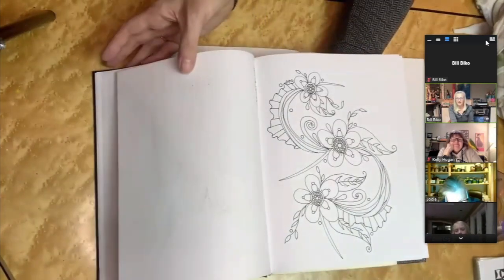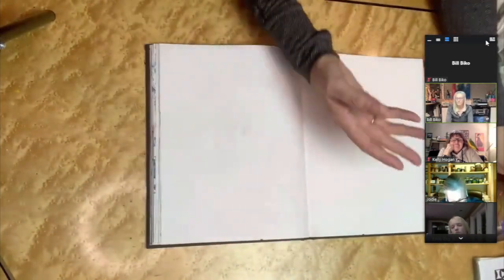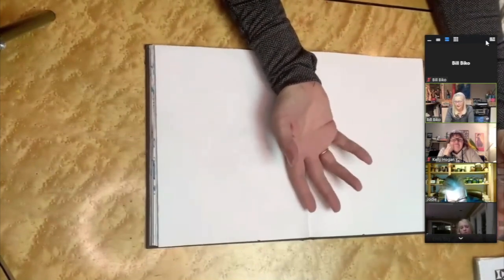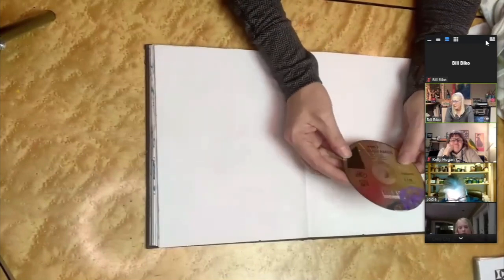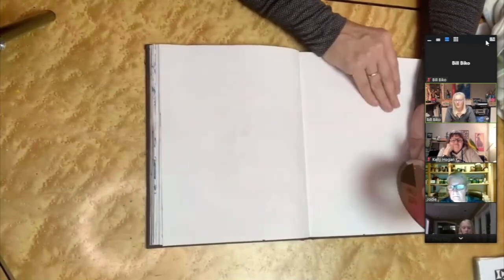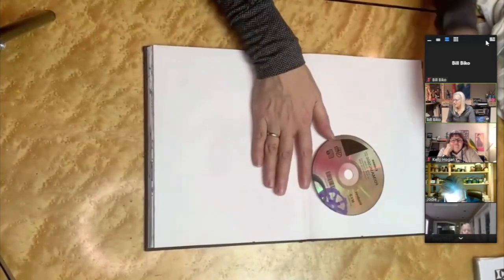So tonight, I'm going to show you just how I got started with it, basically. And most of the time I was working with sort of a mandala style. And I used an old CD, which I also use for painting. But it's really easy just to have something like this. I can tuck it into a pocket on the back of my sketchbook. And then if I'm going somewhere, I have it with me and I can just quickly draw it really easily.